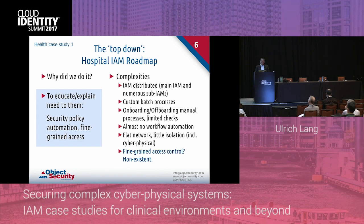There were limited checks, especially for offboarding. I'm sure you've all seen that onboarding, when it didn't happen, somebody's going to complain. Offboarding, well, stuff lingers around, right? There was almost no workflow automation. That meant inefficiency, and this just because everything's been sort of ad hoc evolving. There was a flat network, quite flat, so there was a lot of attack surface all over the place. There was little isolation, including cyber-physical, like the HVAC systems and so on. They would actually be relatively exposed.